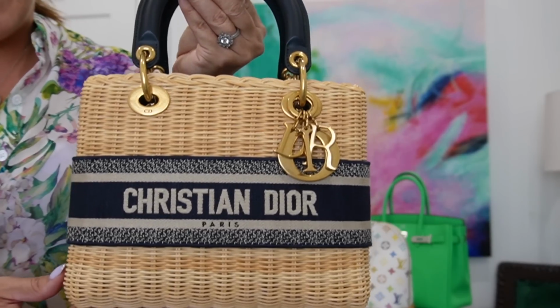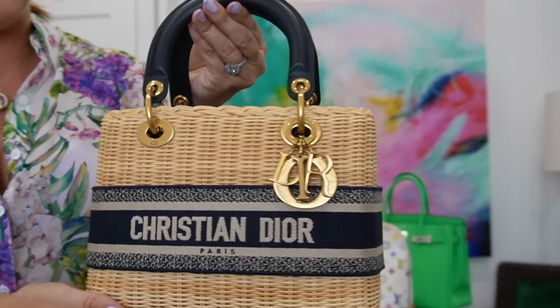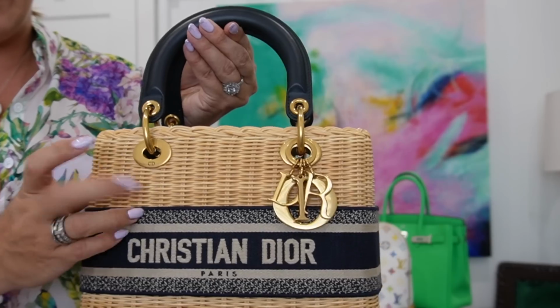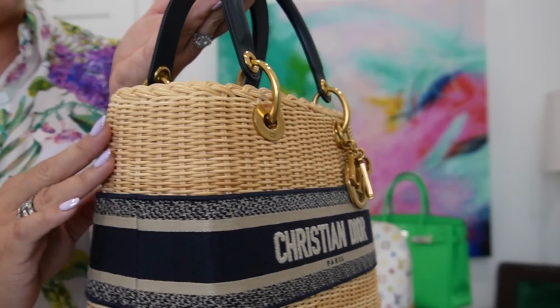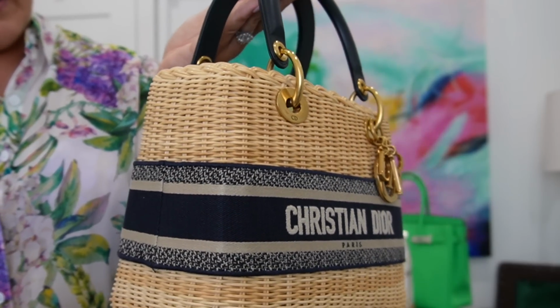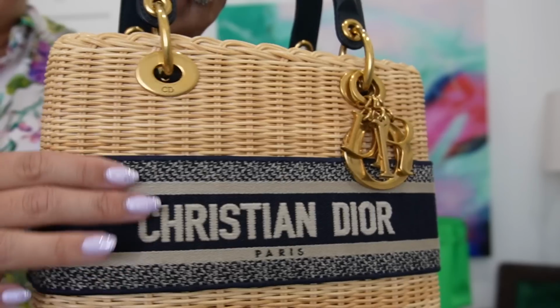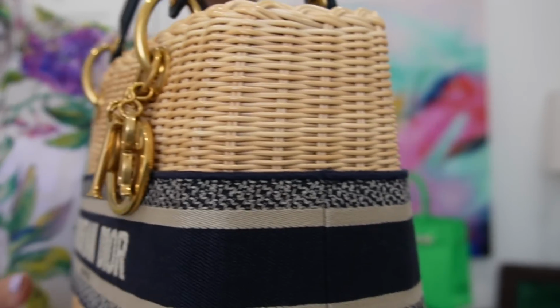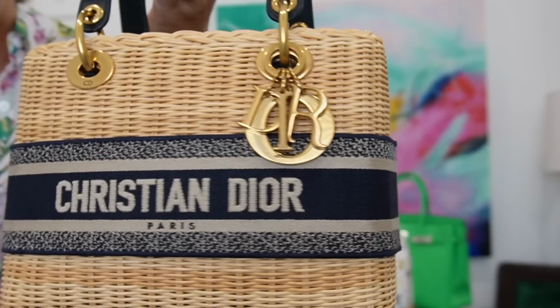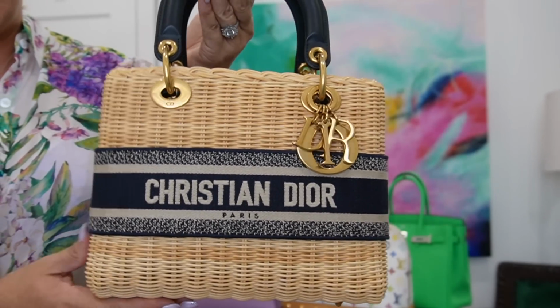The pros of this bag, it is a statement piece. It pretty much goes with everything because it's quite neutral in this wicker colour. The construction is fabulous. A lot of people are worried about cracking this bag. I would not be concerned with that as much as I would be that the piece here might catch on things and fray and peel. However, so far I don't have any damage on mine.